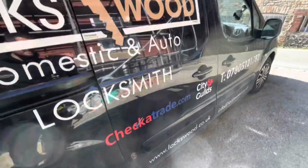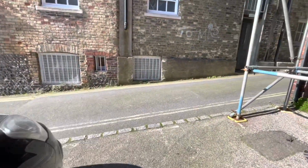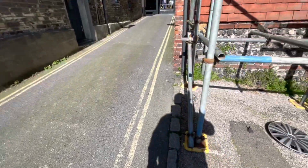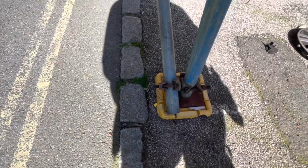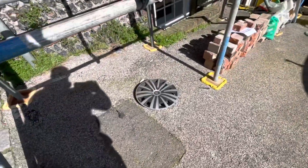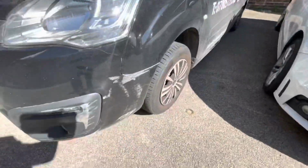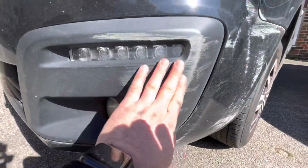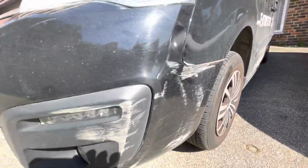Guys, just about to leave the job. I've smashed up my van. As you can see, this is quite a tight turn to get out of where I was parked. This is where I've just done the deadlock, going round, and I thought I'd cleared this scaffold, but my tyres caught that little clamp down there. Smashed that off, and whilst trying to get back, scraped all my van up, man. And that. Oh, look at that.